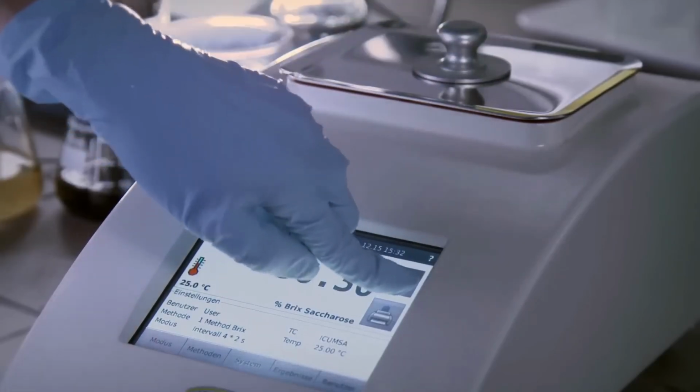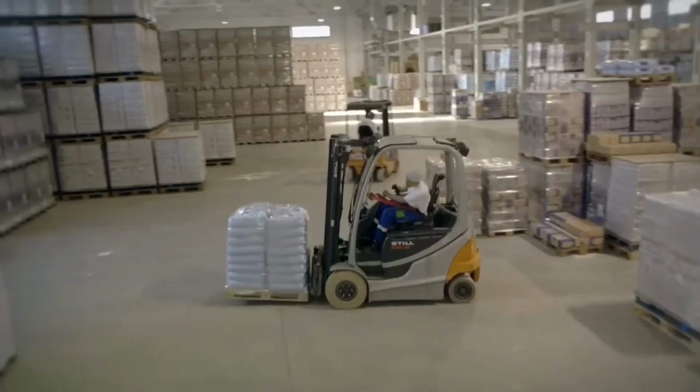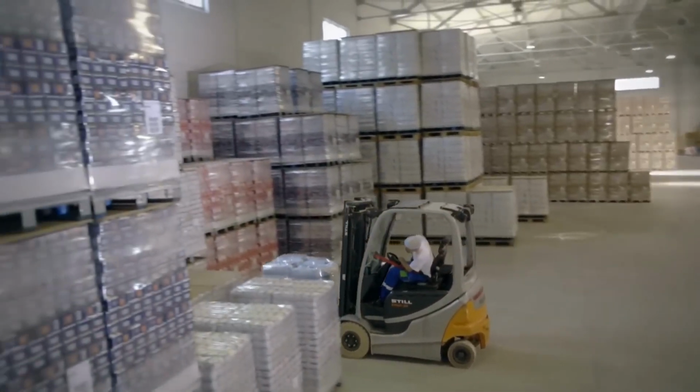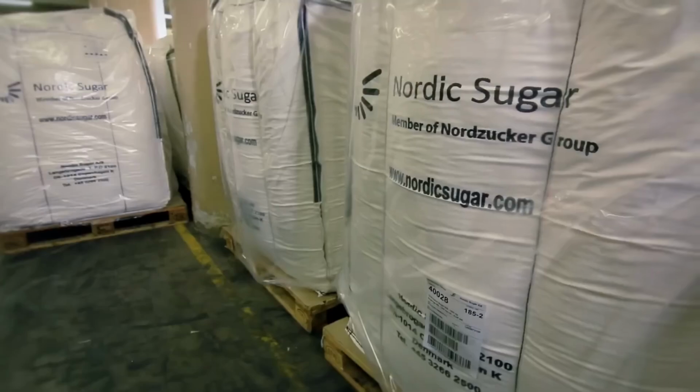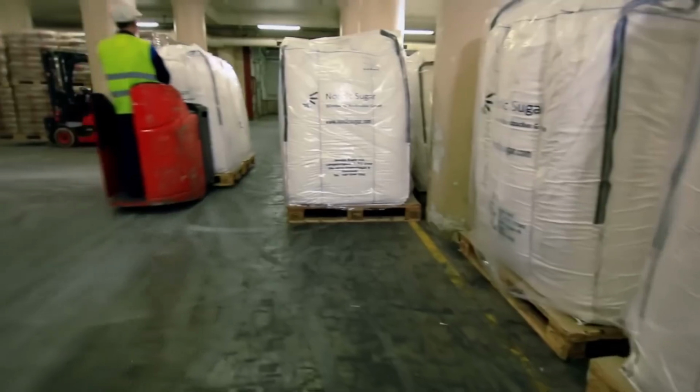Our quality assurance is stringent. All stages of production are tested regularly to ensure unwaveringly high quality. Depending on the market, we produce up to 3 million tons of sugar a year. About 7 beet plants are processed for each kilo.